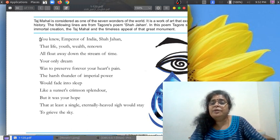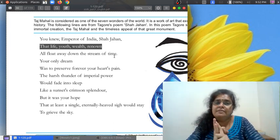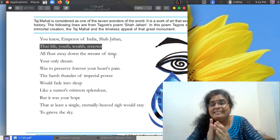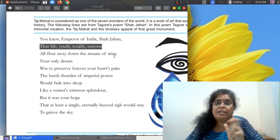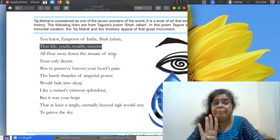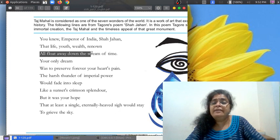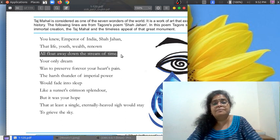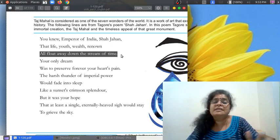Shah Jahan, you knew what is that: life, youth, wealth, renown. Life, our life. Youth. Youth means the age between 19 and 35 to 40. That age is youth. Wealth. You know wealth. Money. And renown. What do you mean by renown? Fame. Prashasti. Life, youth, wealth, renown, all float away down the stream of time. Float away. What do you mean by float away? Flowing away. Down the stream of time.